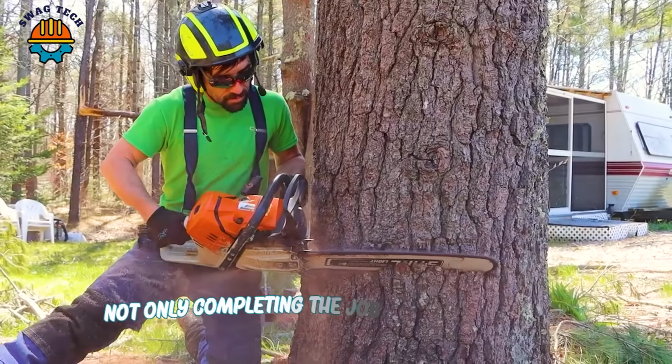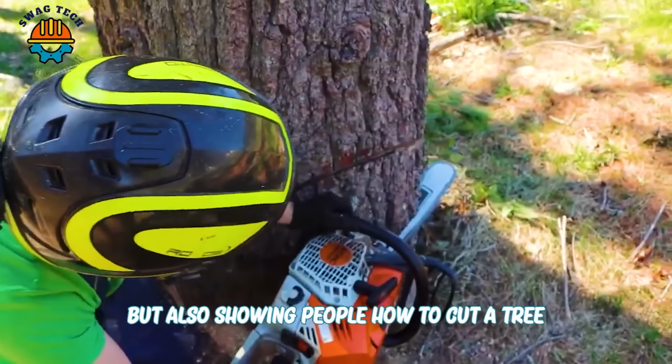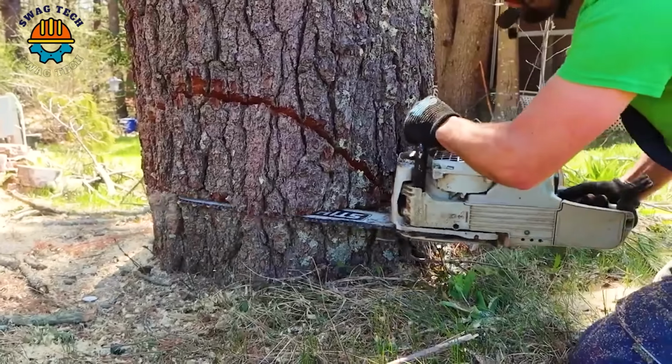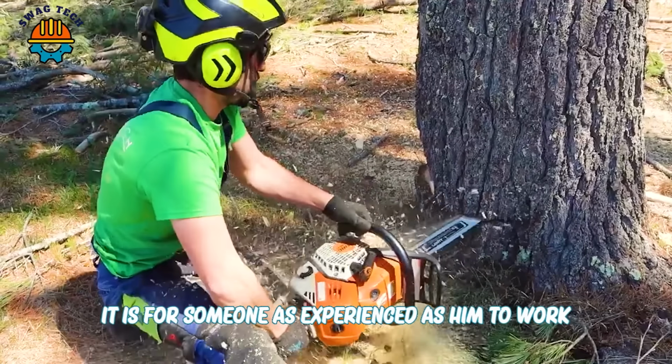He was great at not only completing the job of sawing the tree, but also showing people how to cut a tree with a diameter larger than the saw bar. Seeing how easy it is for someone as experienced as him to work.